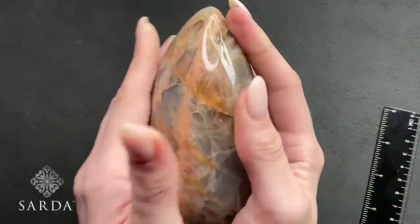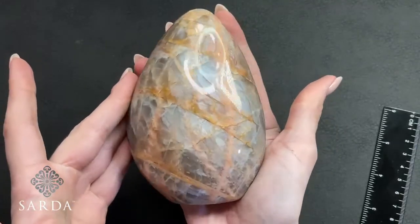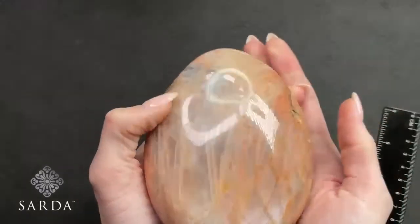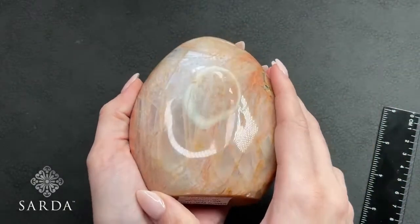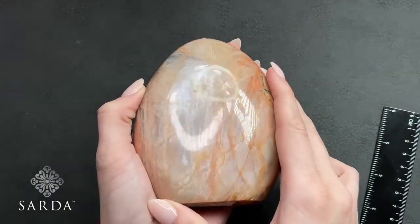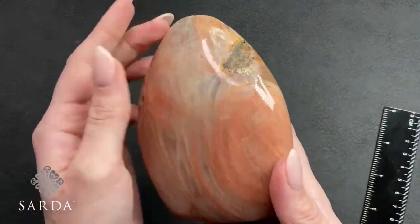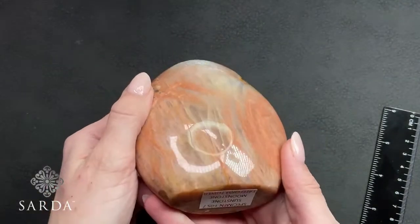3-ish by 4.5-ish. I love that, it's gorgeous. Just stunning. Wow. Whenever was that again? That was 605.6. We've got 605.7. You can see this one's a little bit narrower, more narrow and wide than that flash. See that? We've got some darker striations over here. Some brown and yellow. Really beautiful peach color.